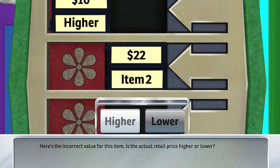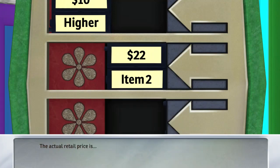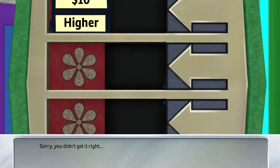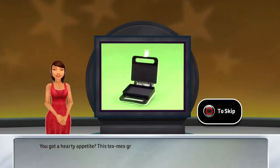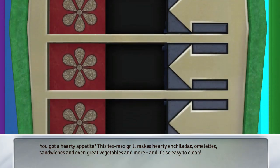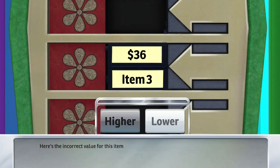Is the actual retail price higher or lower? The actual retail price is... Sorry, you didn't get it right. Let's go to the next item. You got a hearty appetite? This Tex-Mex grill makes hearty enchiladas, omelets, sandwiches, and even great vegetables and more. And it's so easy to clean. Here's the incorrect value for this item.